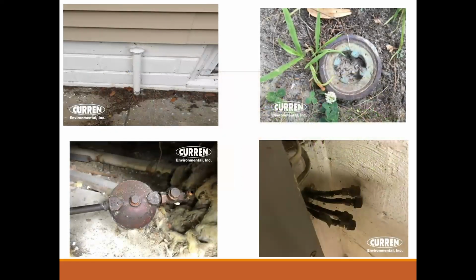Upper left-hand corner, that's a vent pipe to a tank, painted the color of the foundation. Looks like a mushroom. To the right, that is a fill cap to an older style tank from the 1950s. Bottom left, that's a fuel filter for a tank. Bottom right, those are two sets of lines coming from the tank. One went to the heater, one went to the water heater.